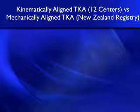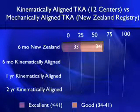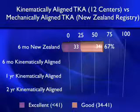And there are some unpublished data that we've accumulated where we looked at the kinematically aligned total knee arthroplasty Oxford scores at various time intervals in 12 centers and compared them to the mechanically aligned total knee arthroplasties done in the New Zealand Registry. If we look at the 6-month New Zealand scores, with excellent being less than 41 and the maximum Oxford score being 48, you can see 33% are excellent and 34% are good, for 67% in the excellent and good category.